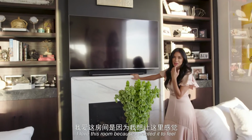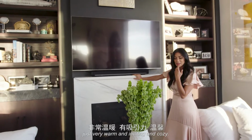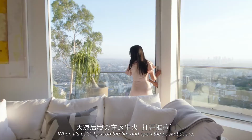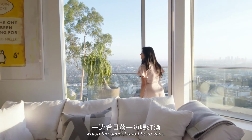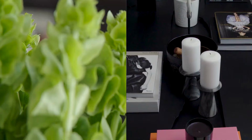I love this room because I wanted it to feel just very warm and inviting and cozy. When it's cold, I put on the fire and open the pocket doors, watch the sunset, and I have wine. I think it's really special.